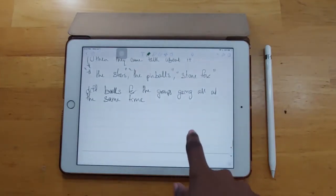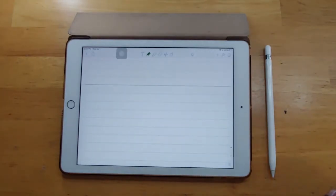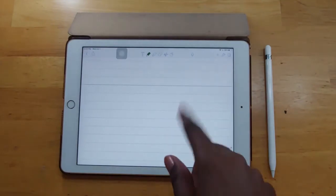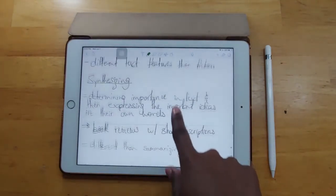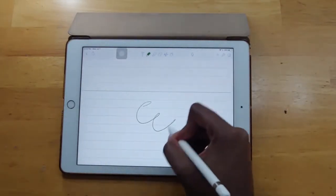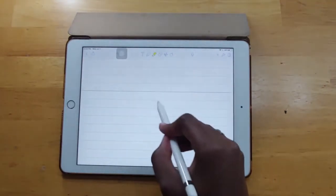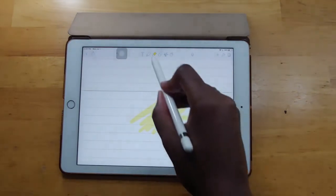This is an app that is only for Apple users. So if you do not have a MacBook or an iPad, then you won't be able to get this app. But because I do have this iPad, even though my laptop is a Windows laptop, I can always go into it and open these things up again. So yeah, and it works perfectly well with the Apple Pencil. As you can see here, you're able to erase, highlight. I definitely recommend this app.